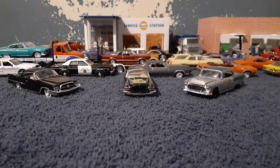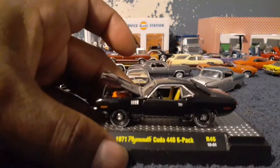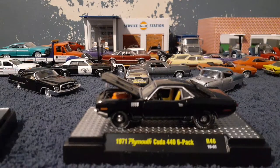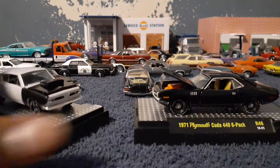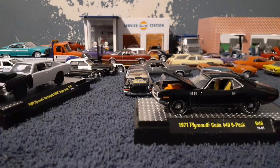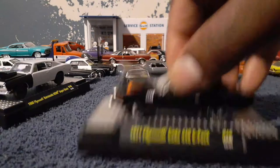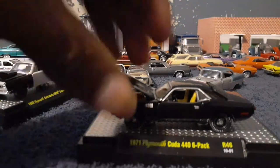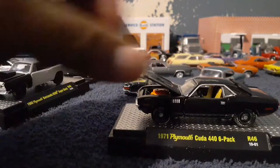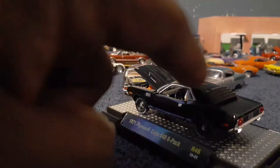But here we go, 1971 Plymouth Barracuda. Actually, this is the second Barracuda that I bought today, because I bought the 68. This one is nice too. So yes, this right here is all black. It has the 440 with the six-barrel carbureted 440. It's triple black. Well, ain't triple black, the interior is tan. And I had to get this because of the back window.